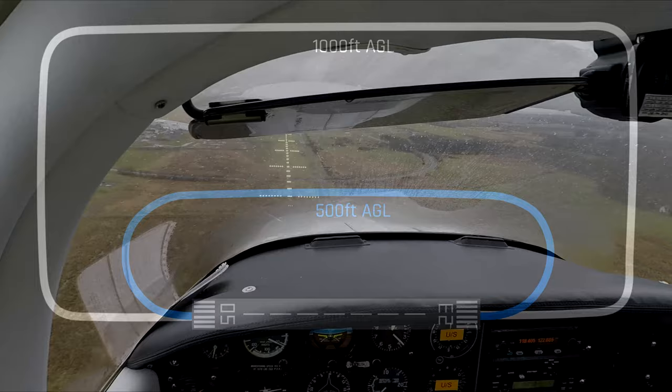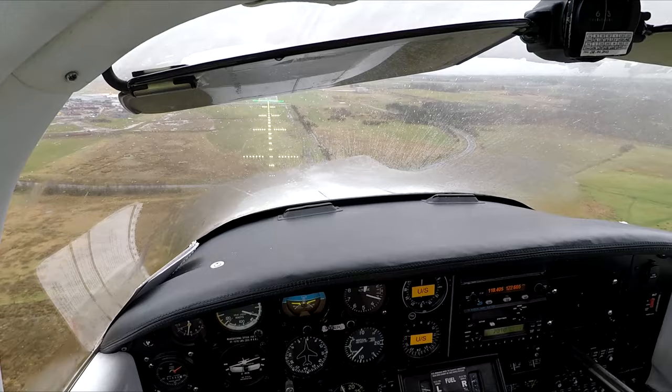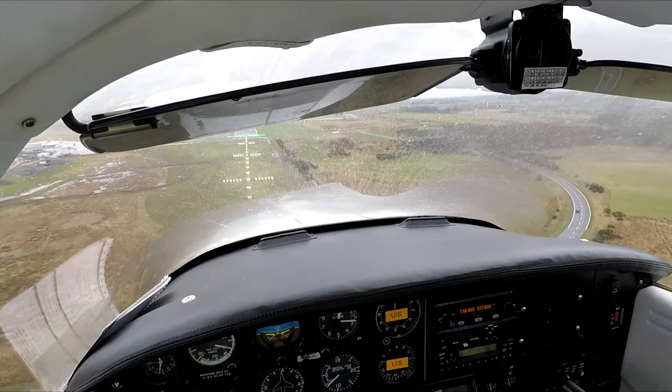So after we run through the power checks, Lee takes me around for two low-level circuits. We pick up the video just as we finish the first circuit and perform a touch and go for the second circuit.